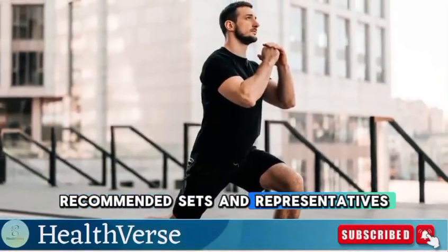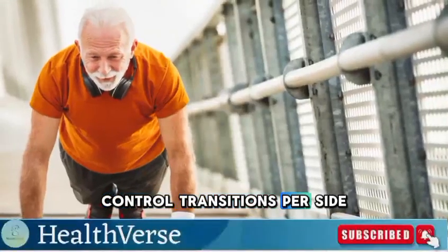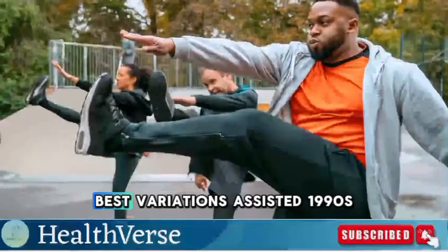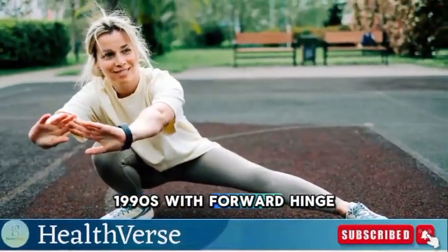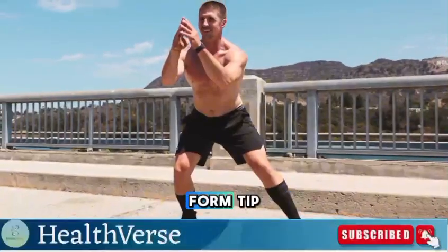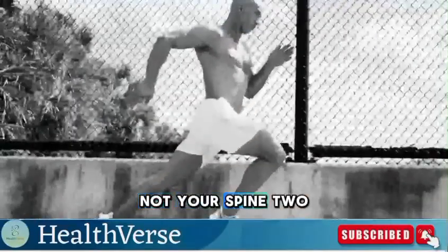Recommended sets and repetitions. Knock out 2 sets of 10 controlled transitions per side. Rest for 30 seconds between each set. Best variations: assisted 90/90 with hands on floor, 90/90 with forward hinge reach, elevated front shin 90/90. Form tip: keep your chest tall and rotate through your hips, not your spine.